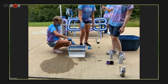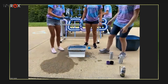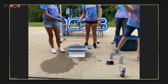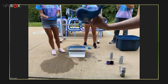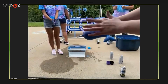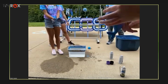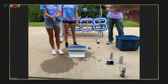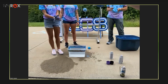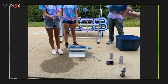Okay, I would say that actually turned out pretty well for a double dip. So this side definitely looks good. You can see on the other side, the purple sort of covered up where the paint broke off last time. And the horn actually lost paint, so maybe we should have let it dry a little bit more. But you can double dip things and it does work.